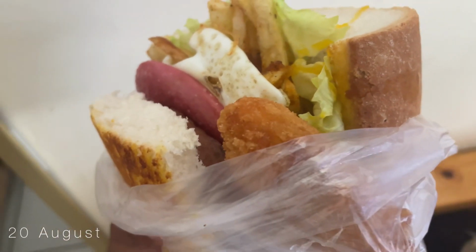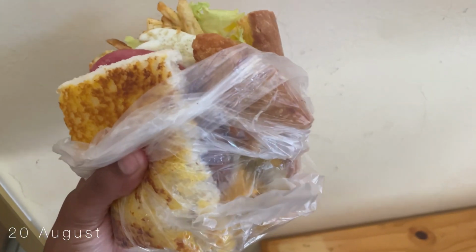Never mind the noise. Noli is playing music, which she's going to switch off when I go to my second class.